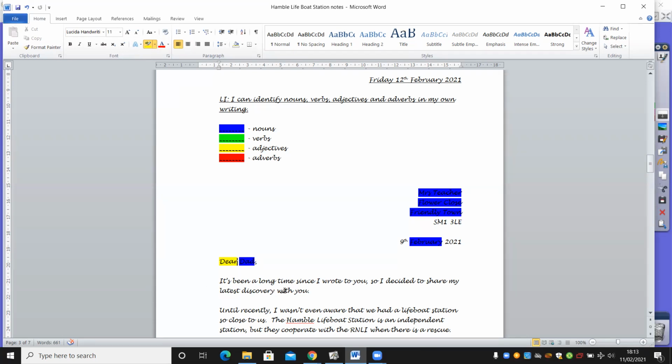Now let's have a look at my first sentence. It's been a long time since I wrote to you, so I decided to share my latest discovery with you. Because nouns are generally the easiest types of words to identify, that's what I'm going to do first. So I'm looking for any names of people, places, or objects.